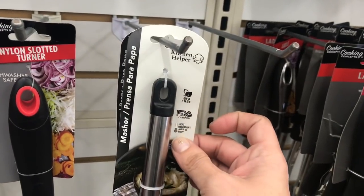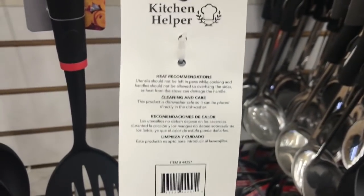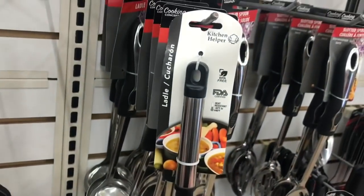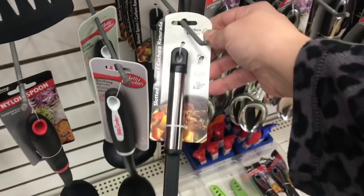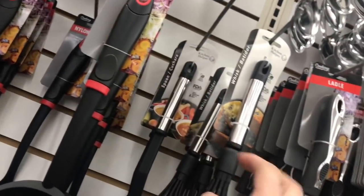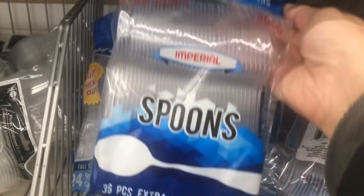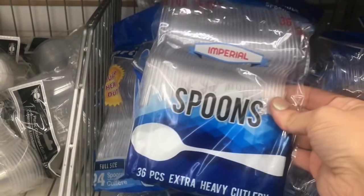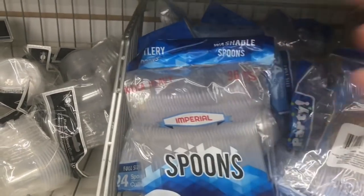In kitchen and housewares, they have this Kitchen Helper brand. This set of things. Yep, definitely not imported by Greenbrier. Kitchen Helper, they have the potato masher. They have this ladle, and they all have these stainless steel looking handles. They have the slotted spoon, the solid spoon and the whisk. That's a really nice set. And I'm seeing these Imperial spoons, 36. They are huge. Do you see how big they are? They're heavy duty. They're really nice spoons. They say washable. I wish they had forks, but they don't.